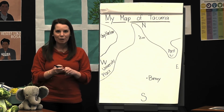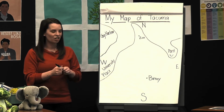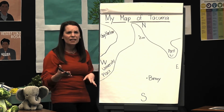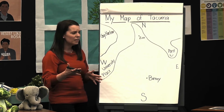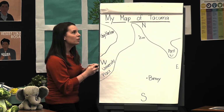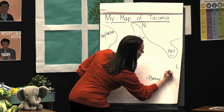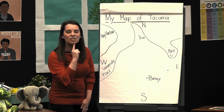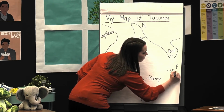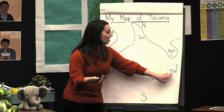Now, another place that I know is on the east side of Tacoma is the Star Center. The Star Center is a community place where kids can go, they have activities, lessons and classes. It's a really neat place on the east side. So I think it's by First Creek Middle School. So we'll say about here-ish. So it's the Star Center. And I wrote in all capital letters because I know the title of it has all capital letters.